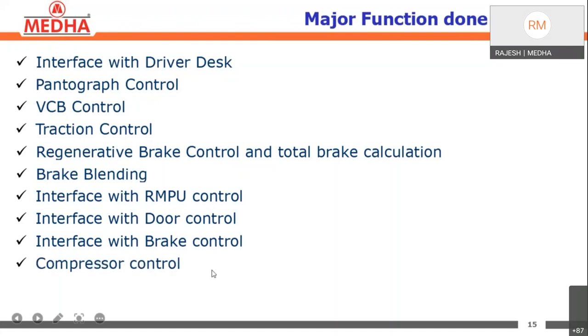And compressor control for the EP brake, where we require the pneumatic pressure. In each and every basic unit, a compressor is provided in the DTC, underslung. So for its compressor control, in Train 18 the MR pressure value is between 7.5 and 10 bar. Compressor cut in and cut out is taken care of by the controlling action done by TCMS by monitoring the MR pressure.